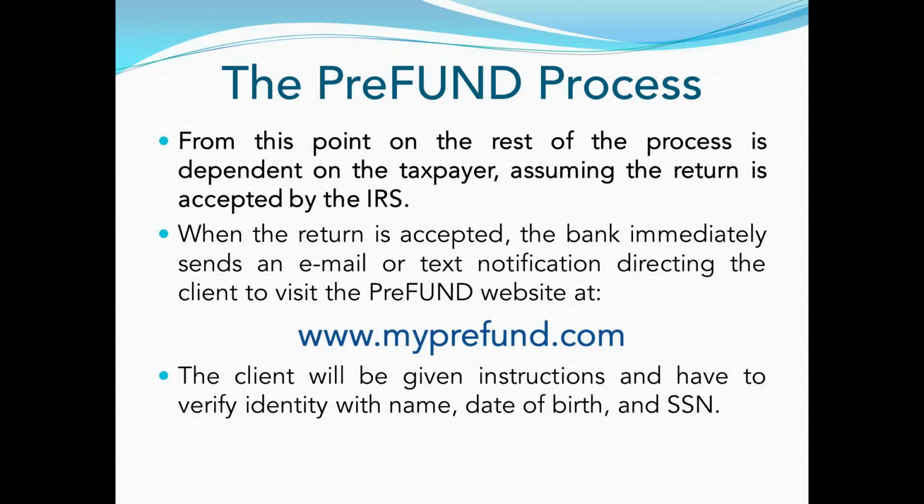From this point on, the rest of the process is essentially completely dependent upon the taxpayer, and that's assuming that the return is accepted by the IRS. When the return is accepted, and this is really important here, the bank pretty much immediately sends an email or text notification to the client saying, hey, your loan is basically ready.